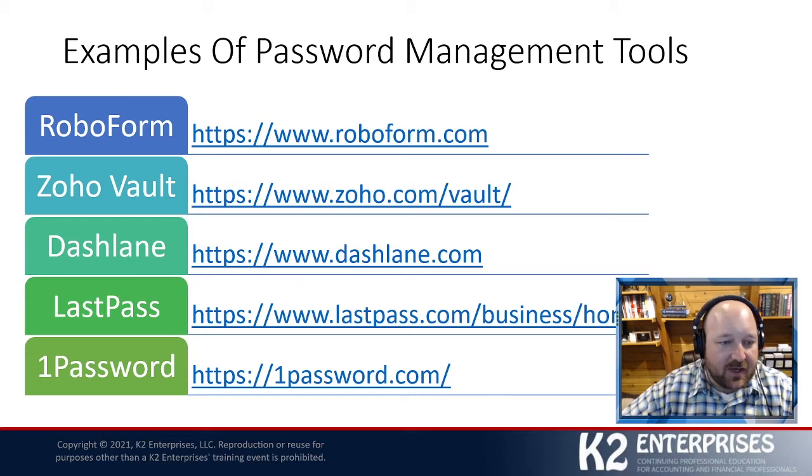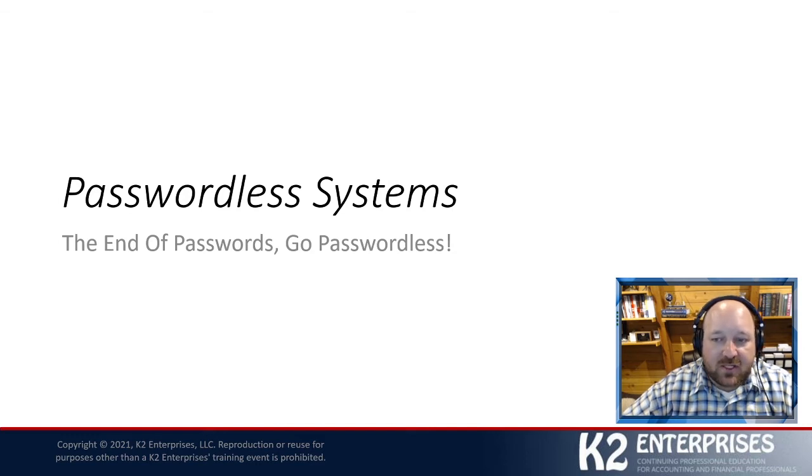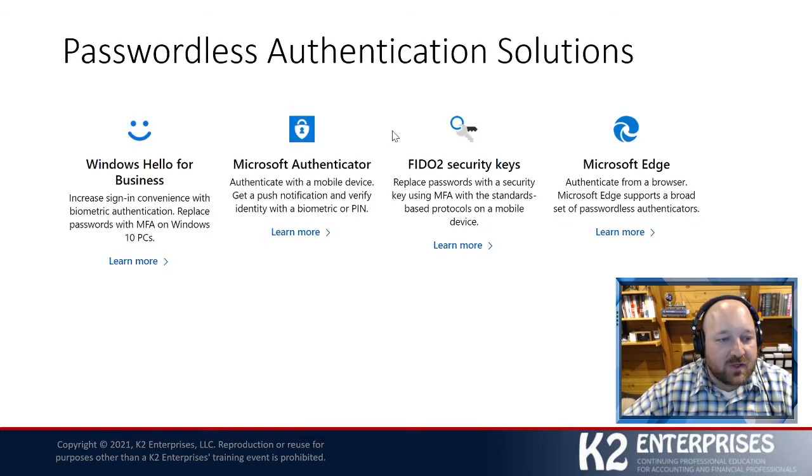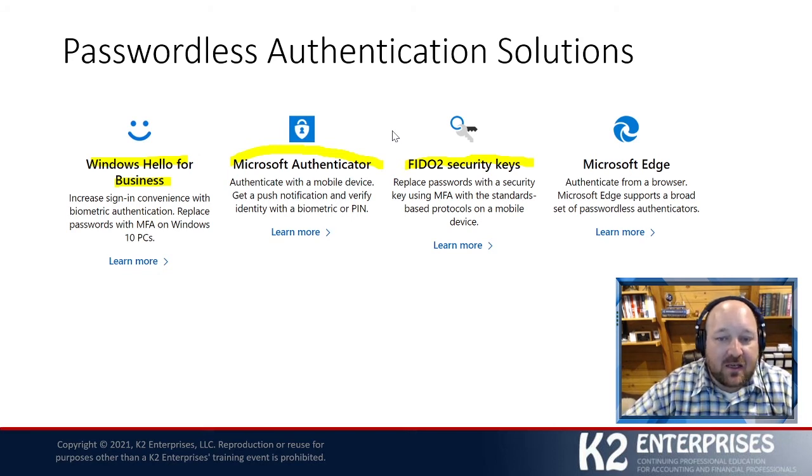Okay, we've got about 5 minutes left. Let's go ahead and round out the end of our presentation and talk a little bit about passwordless systems. Okay. So passwordless systems, we already touched upon this a little bit. We've got, for example, Windows Hello for Business, which makes sign-in really easy. We've got Microsoft Authenticator, which is a pretty cool service for logging into your computer just with your mobile device. We've got FIDO2 security keys. This uses a variety of different security standards around your mobile device to get access. And we can even authenticate with our browser now using Microsoft, the new Edge anyways.